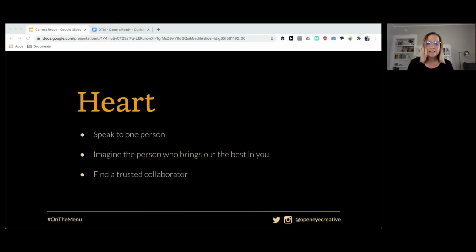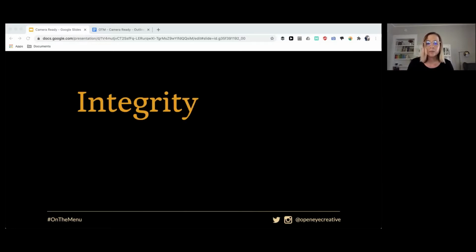All right, I have one last thing I want to share with you, and that is integrity. And this, I think, is probably the most important thing. The word integrity is often used to describe someone who is honest or has strong moral principles, but there's another way it's used, and that's what we're going to talk about here. All right, I'm going to show a couple more clips.